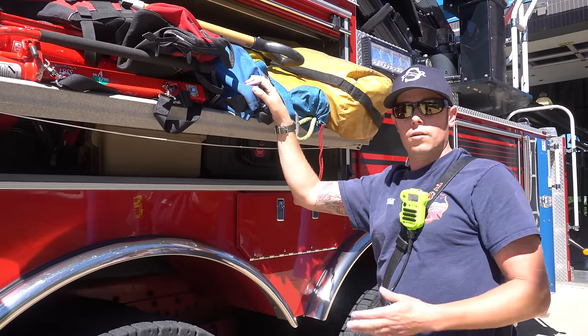We call this a saw scabbard. Lots of times if we're going to be doing roof work from the bucket, we're going to bring our saw up here and we can put our saw in vertically, the power head out, and keep it out of our way so we have all this space for the rest of our gear and equipment. This is called the Pierce Life Bracket.